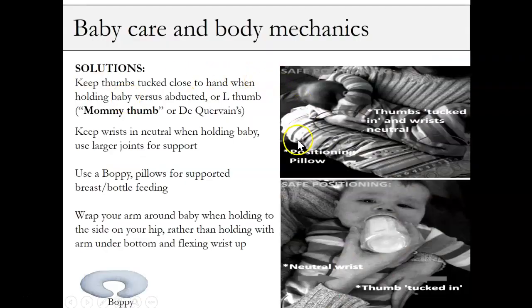And then some solutions. When you're holding the baby, if you can see this picture, see how she's keeping her wrist in neutral? She's not flexing it. She's got pillows to help her position it right for feeding. Here down for feeding again. And obviously her thumb is abducted because she has to hold the milk bottle, but her wrist is right in neutral. Thumb is tucked in to a degree. It's not way out. So always think about that.